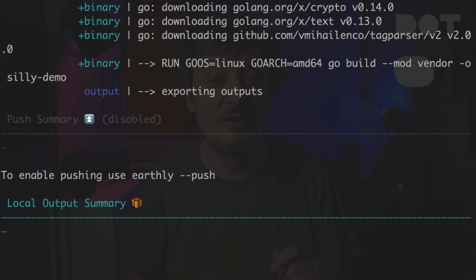Another interesting thing to note is that message saying that to enable pushing, we should use earthly --push. We'll see that option later. For now, what matters is that artifacts and images are not pushed to registries without us explicitly saying so. All in all, the files were copied, the binary was built, and the artifact can be used in other tasks.